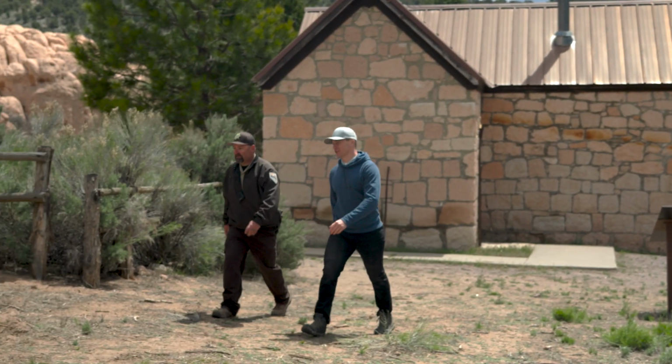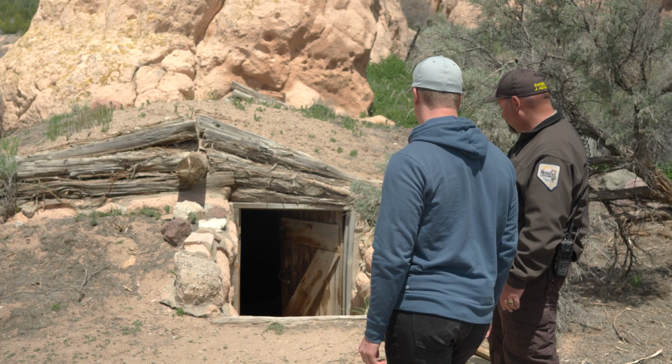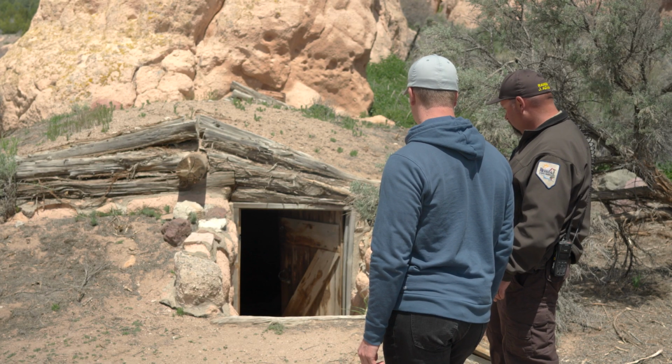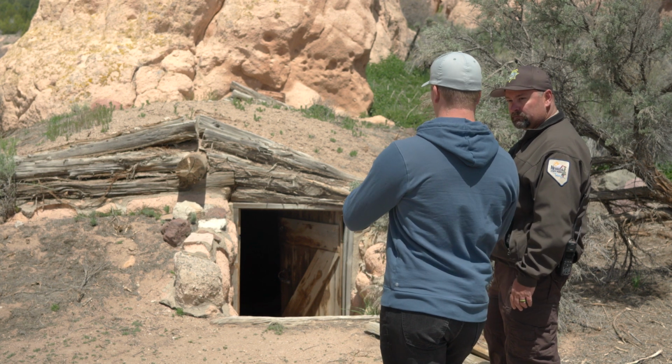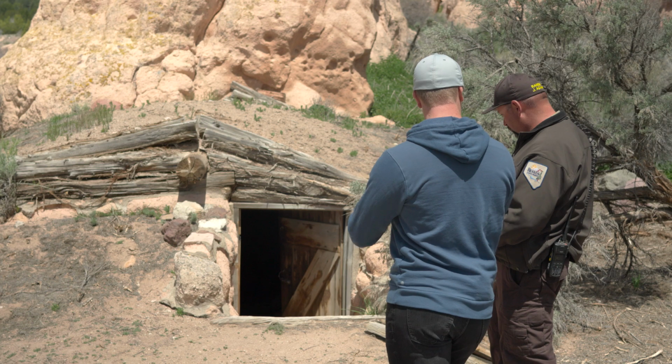It's pretty interesting looking. It's very interesting, very cool. What kind of stuff would they keep in the root cellar? So this was similar to your refrigerator. You've got to remember in the 1800s, there was no electricity or propane or anything. So any food that was temperature sensitive was kept in here. It almost looks more like storage, but you're saying it's a refrigerator. It's where you stored your food.